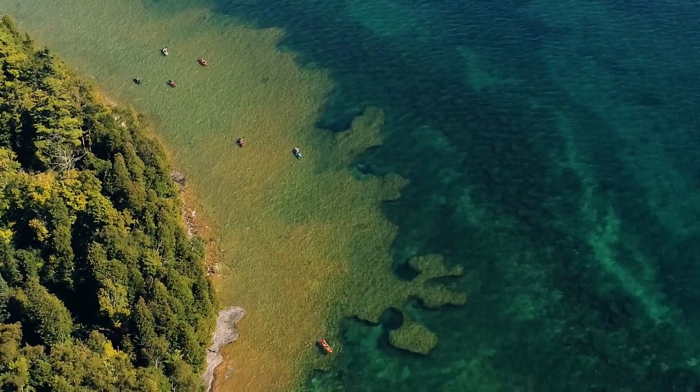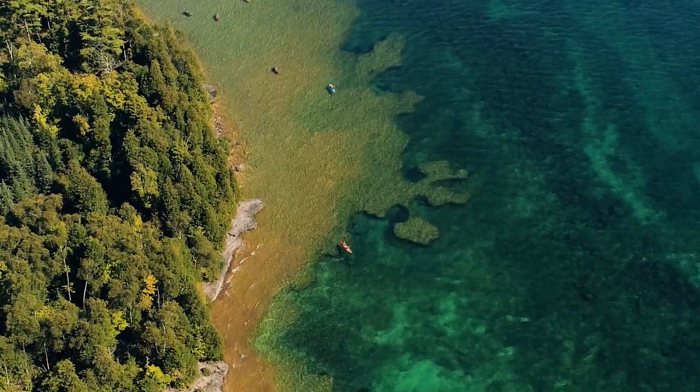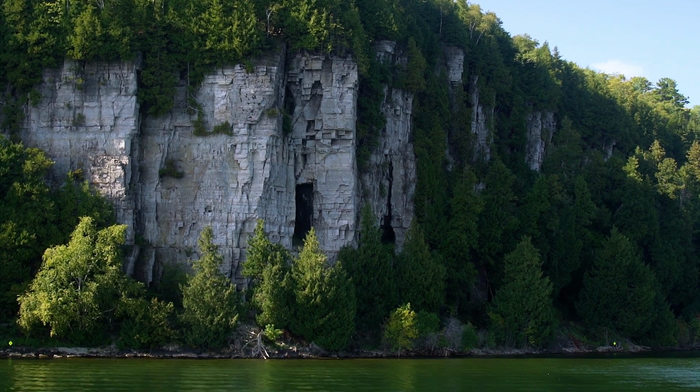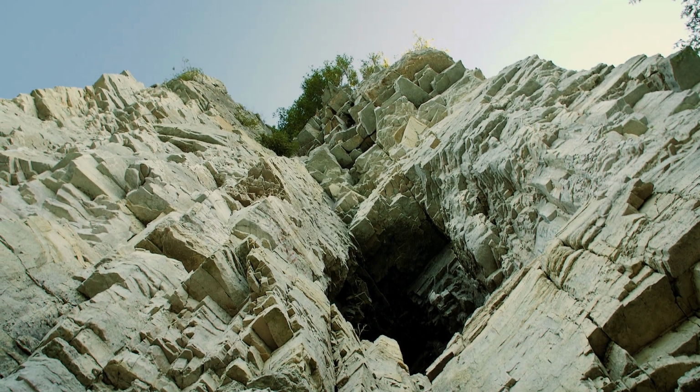There are places underwater, when the lake was much lower in glacial times, where there are wave caves buried underneath the water. There's also places high and dry in different places you can go around the county and find these wave caves today, and they might be 80 feet above the lake because at some point that's where the lake level was.